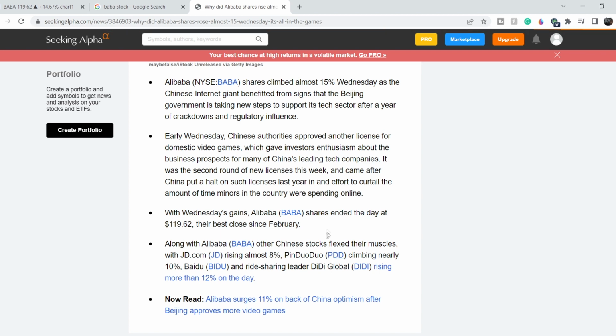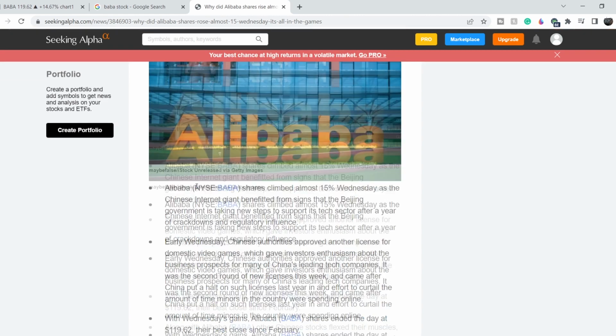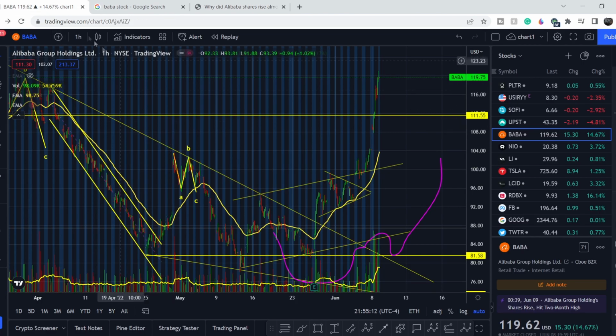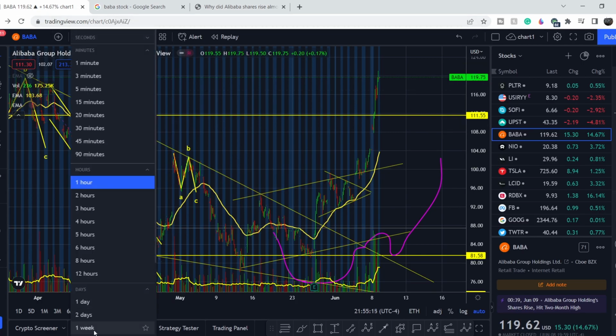And it is not the only company that benefited from this action. Along with BABA, other Chinese stocks flexed their muscles, with JD.com rising about 8%, Pinduoduo climbing nearly 10%, Baidu and ride-sharing leader Didi Global rising more than 12% on the day. And definitely this news might be very important not only for Alibaba, but also for other tech giants in China. And all in all, it implies even higher potential for all of these companies, because on a bigger scale, if we zoom out to a weekly time frame, let me show it to you.